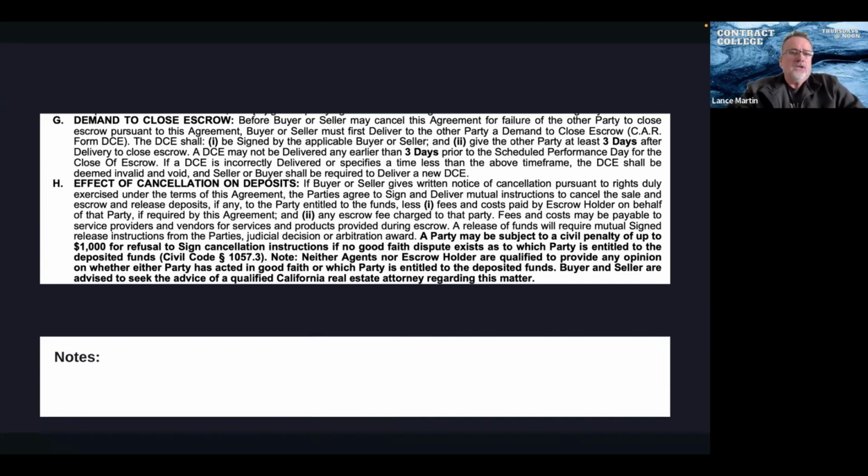So demand to close escrow. And again, I think we might have touched base on this a little bit. My memory is, but nothing like a little refresher. The one thing I love about the notice to perform is, remember, we got that trigger. We got the 2 days and we've got the 2 days. With the demand to close, the default is the 3 days and the 3 days.